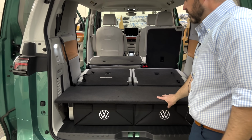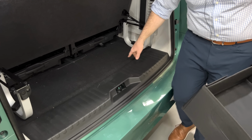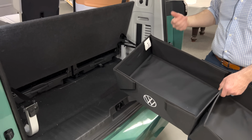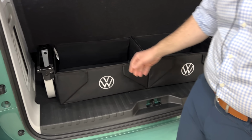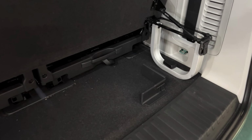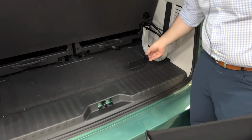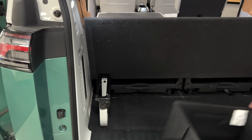So this shelf has the ability to flip up. It is also relatively easily removable. There are 2 screws here that you take out, and that whole assembly is removed from the vehicle. They give you these nice bins that look like they fold down flat to give you the room back. They also include some sort of interesting brackets with Velcro on them that allow you to create little barriers to prevent items from sliding around the rear. I don't know how effective they might be, but it's a neat trick that doesn't cost Volkswagen very much to include.